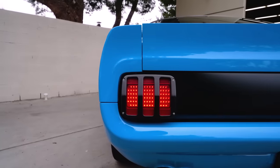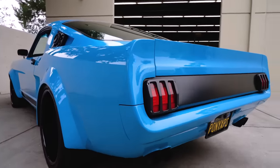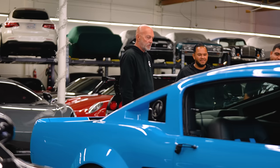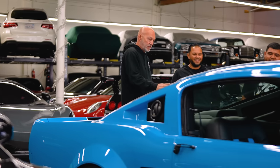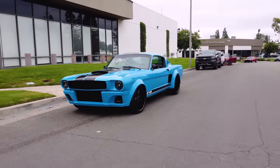Correct. So let's talk about some of the body mods, because I love that you credit that some of the inspiration of the car comes from my friend Chris's car, Vicious Mustang. Yeah. Because the flares are definitely reminiscent of that, but they're not that. They're their own thing.